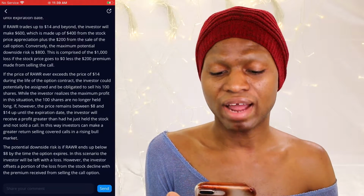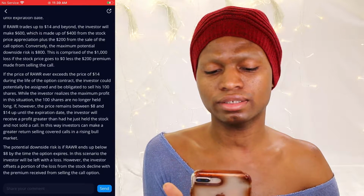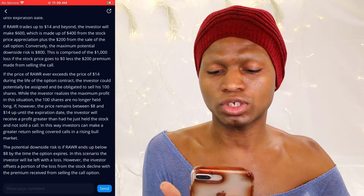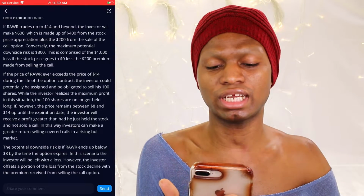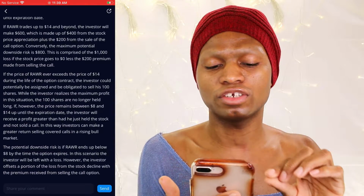Good. So if the price of the stock exceeds $14 during the life of the option contract, the investor could potentially be assigned and obligated to sell his 100 shares.